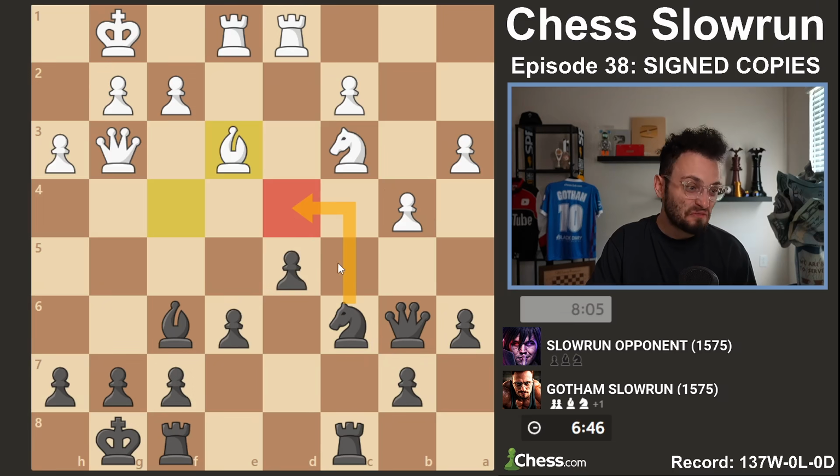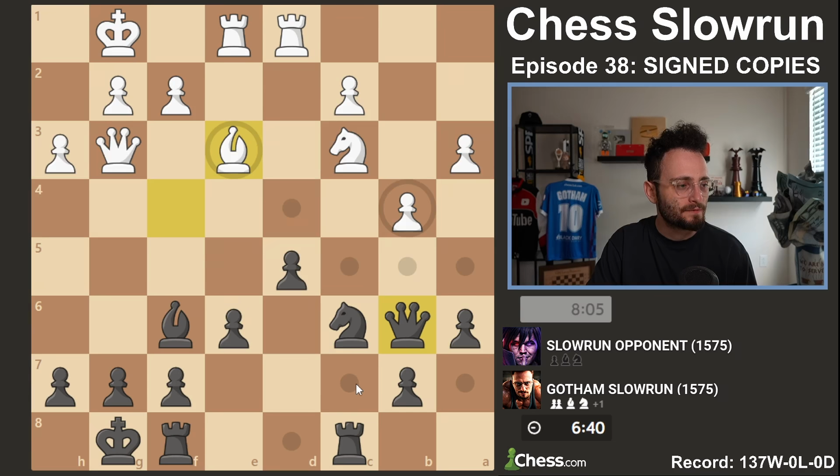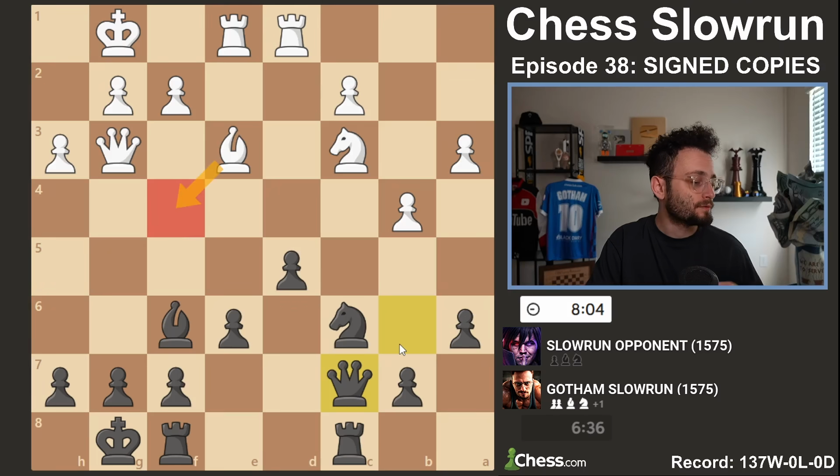Or knight d4. Knight d4 blocking the attack, but then we're getting into a pin, which I'm not the biggest fan of. So why don't we trade queens? Now, bishop f4 is actually a good move. You could actually return with bishop f4, which would be a little annoying, and then if we play e5, we blunder the whole game.